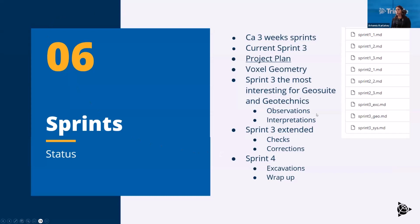And the status right now is there are 3-week sprints. We are at the end of the project, so the current sprint is sprint 3, and it includes various topics. And this sprint was the most interesting for Geosuite and geotechnics because it includes the observation and the interpretations. We have gotten extensions for doing checks and corrections, and perhaps we can continue later with even excavation and wrap up the project. Before it was mainly alignments and other kinds of topics related to the first sprints.